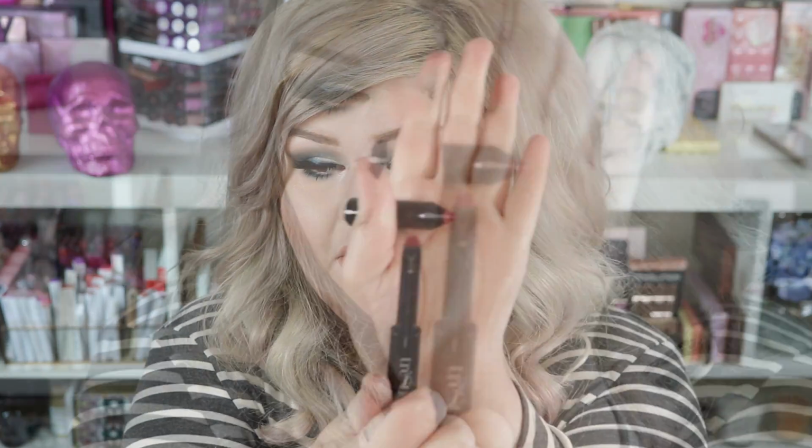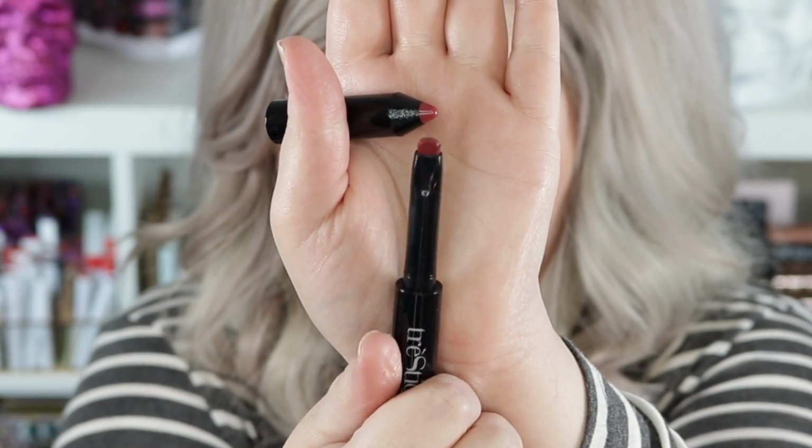I like that it's shaped a little different. I feel like that's going to really make it easier to line your lip a little bit, like whoop, whoop, whoop, whoop. You know what I'm saying? Okay, so that's the last thing.